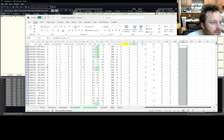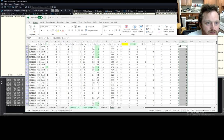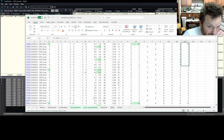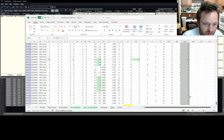And I did it during the day. It was even worse. But let me try 3Rs here. 3Rs pay out 7R if it goes 3 in one direction. So maybe I would rather do that one because I don't like risking that much on a trade. Let's see what these pay out. And they do about the same, 0.3R per trade.